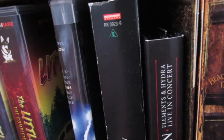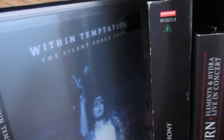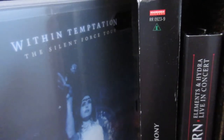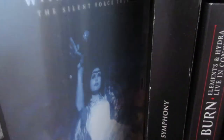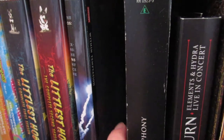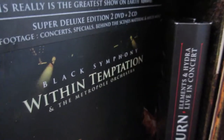And then here we've got some music DVDs. I've got Within Temptation, the Silent Force Tour. Within Temptation are one of my favourite bands of all time. And I did meet Sharon and Robert one day. It was back in 2011 after their Birmingham gig. It was really, really good.